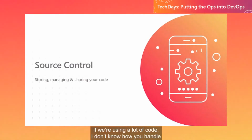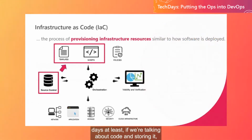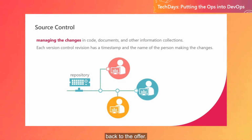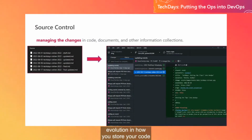If we're using a lot of code, I don't know how you handled keeping your code in a centralized place. From my operations days, at least, if we're talking about code and storing it, nowadays with DevOps, we're talking about source control. And source control is all about managing those changes in your code by making sure that it's timestamped and it can be traced back to the author. So basically, it means an evolution in how you store your code in a centralized way.